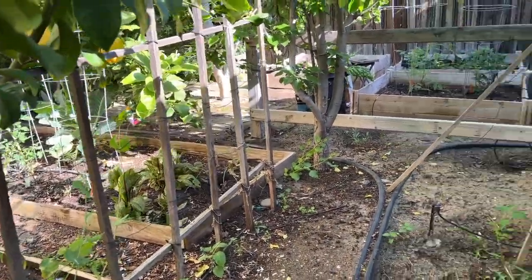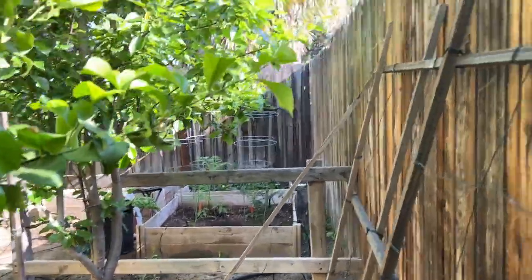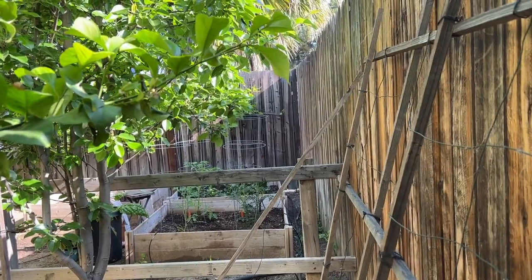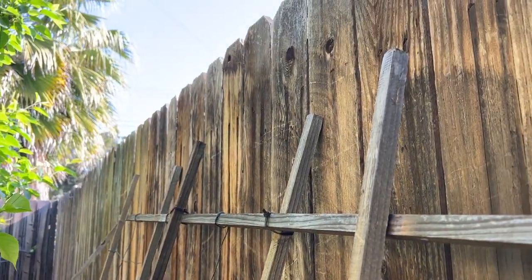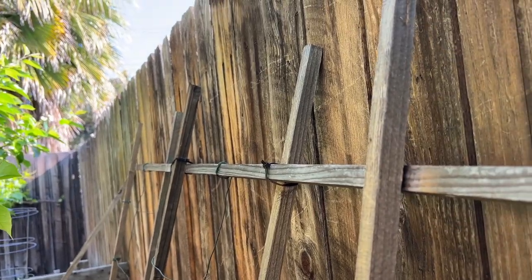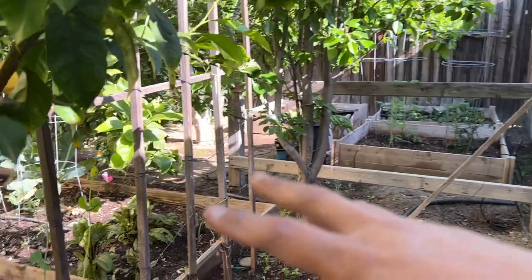I can probably put some stick here, like you see there's a trellis here and another trellis there. I can probably put some stick from up here, so they crawl down on the other side. It will provide sort of a canopy too. Instead of growing up, I'm going to have them crawl to this other trellis.